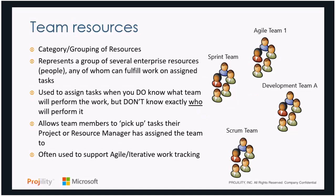And team resources are essentially groupings of different types of individual resources that may be working on common tasks or activities. These are all resources in the resource pool like Jim and Jack and Joe, and they can fulfill work on an assigned set of tasks. We use a team resource when we want to assign a task, but we don't know who on the team is going to do it. We just know someone on the team is going to be doing the work. And what it does is allow team members to pick up those tasks, work on them, and report on their progress to their manager.